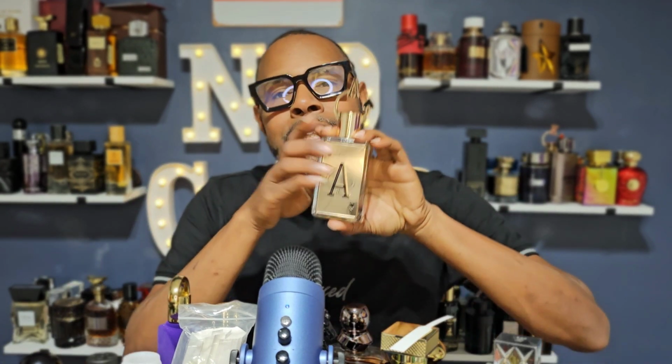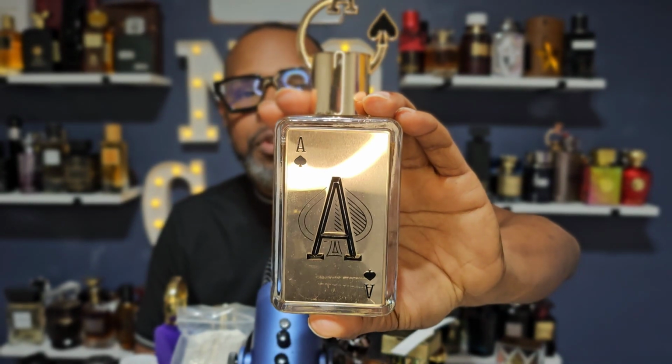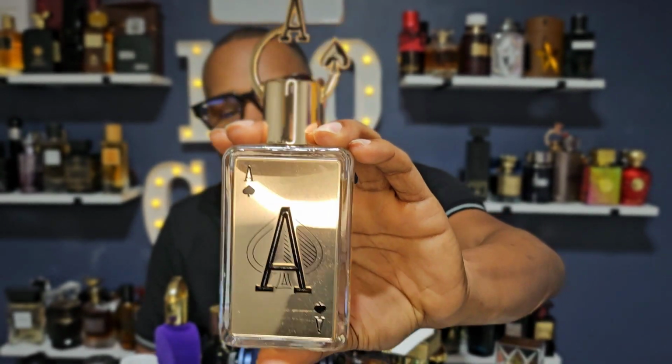So here's another one that is well known, kind of, but people don't speak on it. And I feel like it should be, because it is the best rendition of what it's trying to clone than anything I've seen or heard of out there. If you like Replica's Maison Margiela By the Fireplace, get this. Still a decent price, mid-20s, a little over $25 or something like that. This is Fragrance World's Ace of Spades.